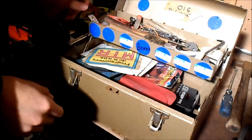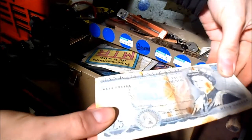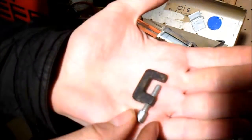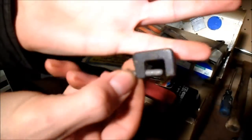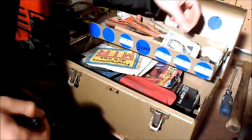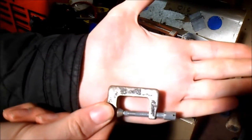Just a load of other little random bits, electrical bits. A few drill bits. An old £5 note. If you're from the UK like me, and you're a bit older, you might remember these. But they don't look like that anymore. Another little neat thing, this tiny little C or G clamp, whatever you call them. Look how small that is on my palm. It's ridiculous. It's half the size of my little finger. It's really cool. I treasure that one. That's pretty much it for this top section. It's just loads of, as you can imagine, in an electrician's toolbox. Lots of random stuff. Also another clamp, which is slightly bigger, but also very tiny.